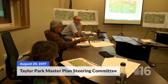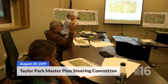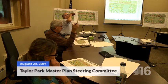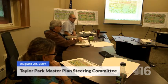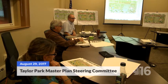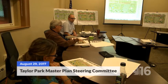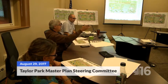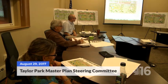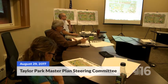Mm-hmm. That was an original concept that you'll notice the zigzag lines up that way, and that was intended to actually remove those asphalt sidewalks and move those over. The center of the oval, we had decided to put something down through there. We didn't come up with the oval idea, but using that one particular place, a nice bricking pattern, to make that unique and wide, so that it had a real boulevard feel to it.